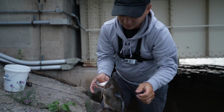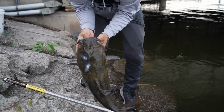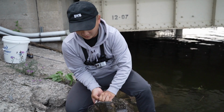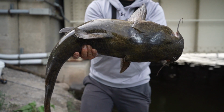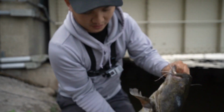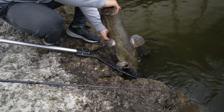He's so strong. I have a cut finger too, guys, so I apologize for holding him so weird. I'm just positioning real quick here. There he goes. Look at that nice fish. That's a beautiful fish. Wow. Alright, we're gonna get it back in the water. Ah, he's biting me. That means they're ready to go.